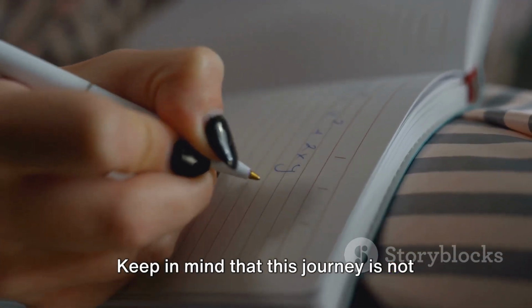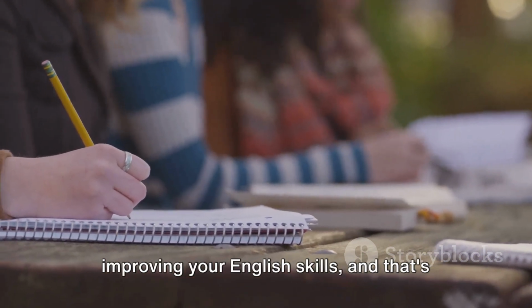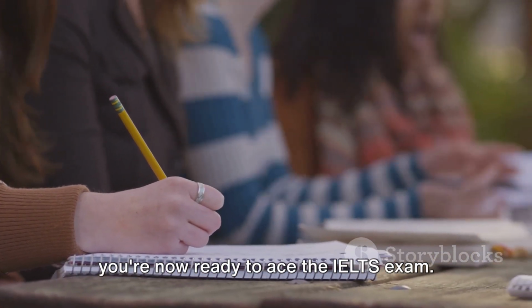Keep in mind that this journey is not just about passing an exam, but also about improving your English skills, and that's a lifelong asset. With this strategy and your hard work, you're now ready to ace the IELTS exam.